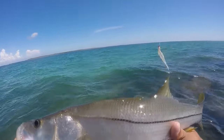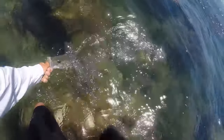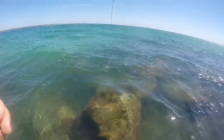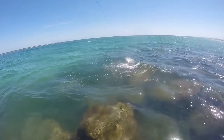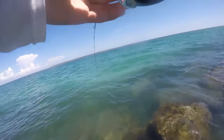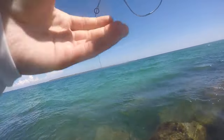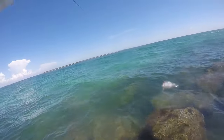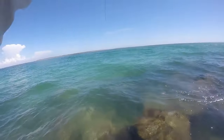Solid one. Between my legs. Snook on. Going crazy. This is my 7th one today. You guys missed the one I got because I didn't have my camera going. This is number 7.